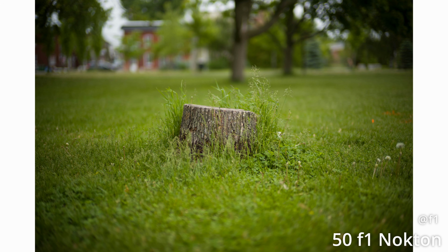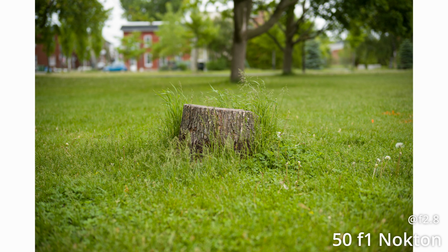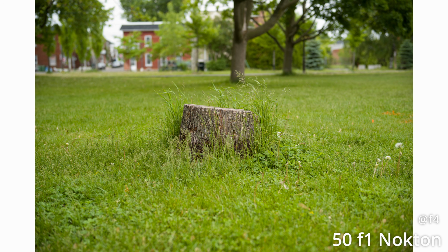Same thing for stopping down. It remedies itself real quick. At f4, it's pretty much entirely gone. 5.6 gone. f8 gone. The vignetting is actually very predictable, and the color fringing was also very predictable. Bokeh fringing was at a minimum.